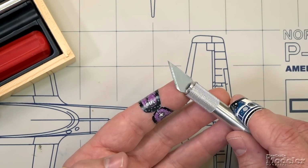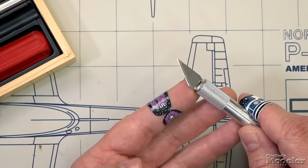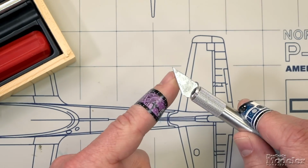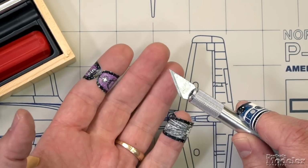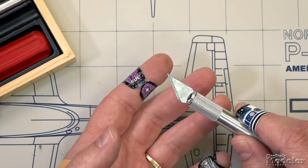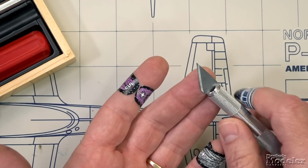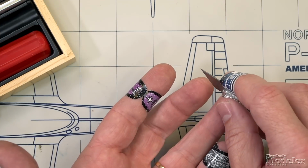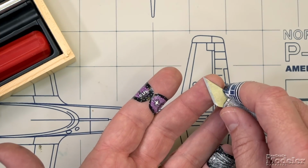This is a number 24 hobby blade, and it's also called a deburring blade, and it is specifically designed with this short angled cutting edge to take, well, rough edges or burrs that are attached to your material, either by slicing thinly or by dragging it along and just scraping off the material.